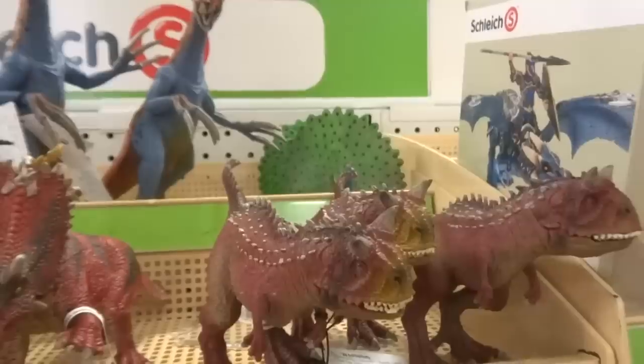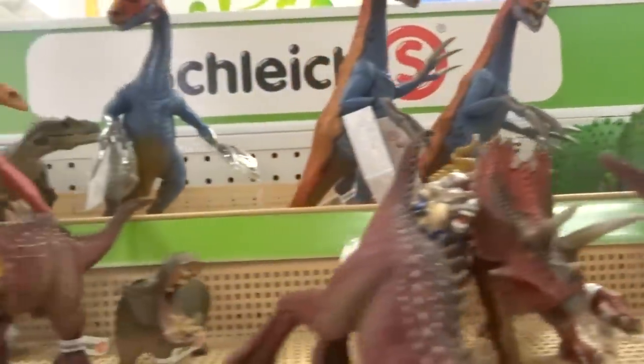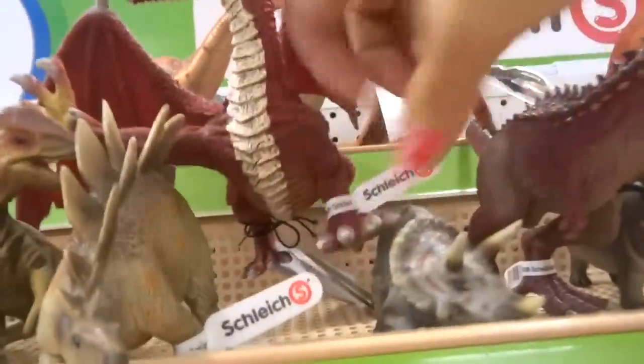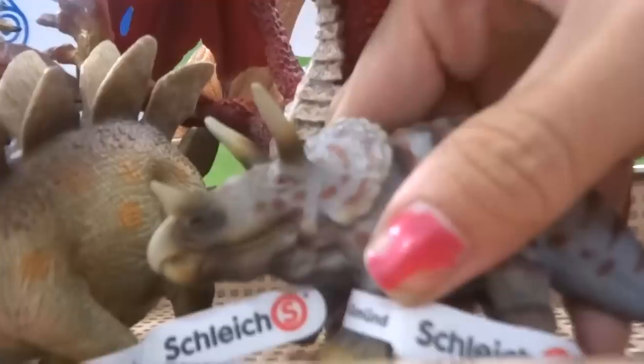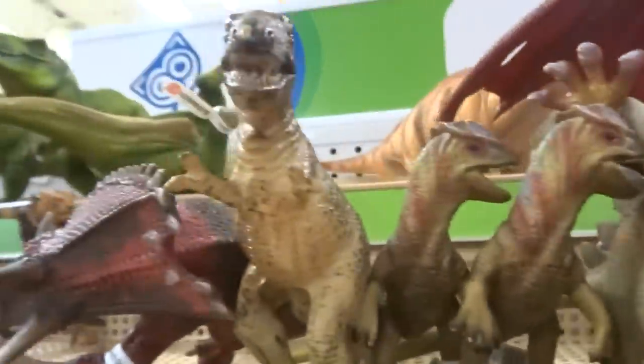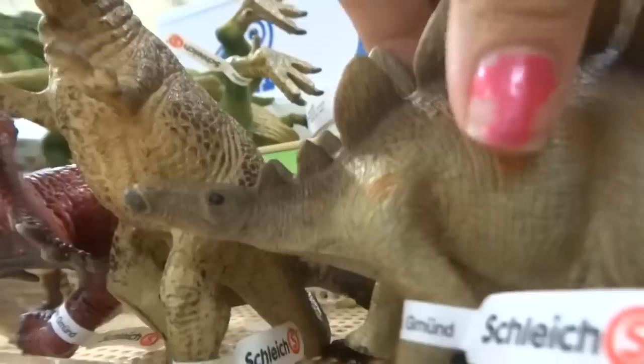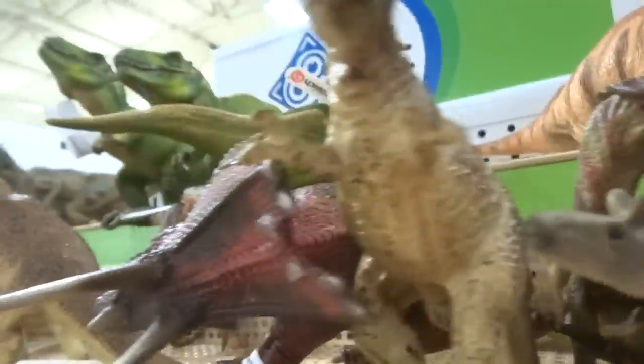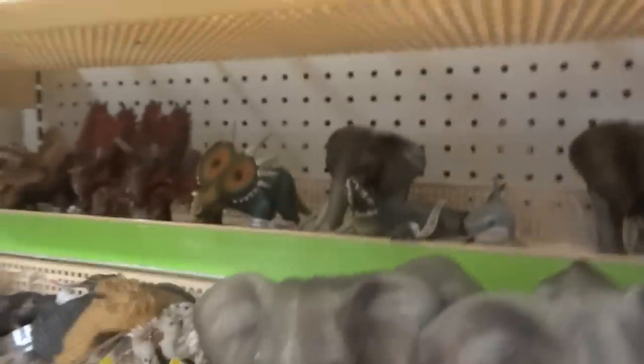And then I went to check out this Toys R Us's dinosaur section. They didn't have anything really good up here, except these weird looking dinosaurs. The Triceratops was kind of weird looking. That Stegosaurus's face is kind of weird and long, and the T-Rex looks really bad. I don't know. I didn't buy those. Usually I'd try to buy everything that I don't have within reason, but I just didn't like these weird looking dinosaurs. They're like cheap looking.